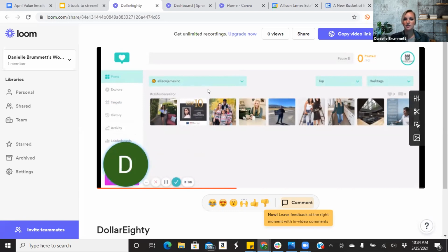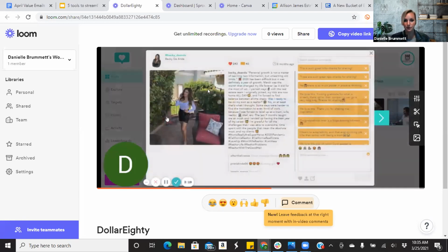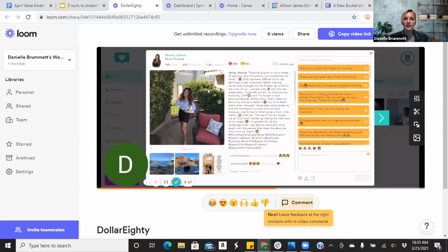And I think it's important to note that with hashtags, while there are some bigger ones that you might want to be engaging with, whether it's just hashtag real estate or something like that, it's in your best interest to also look at hashtags that are more specific to where you are, or if you have a very specific niche within real estate, that's also something to consider. And so you can see here on the right hand side, there's all these different orange comments. So these are comments that I've left previously on other posts.